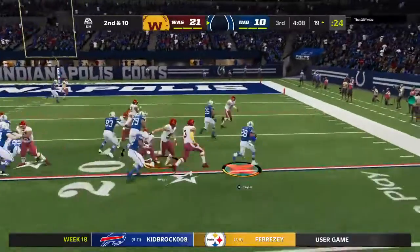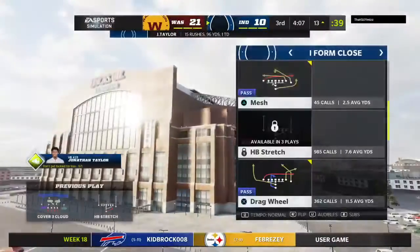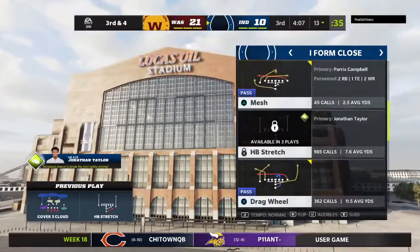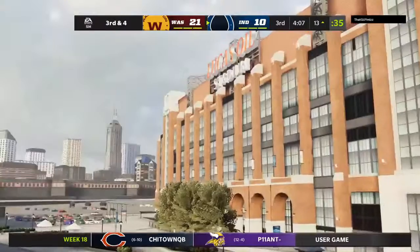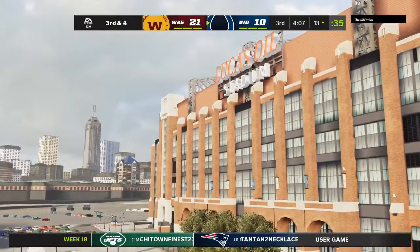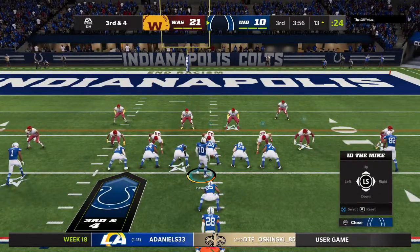Now a give right side. It's Taylor, and able to get this down inside the 15, either the 13 or 14 before he's out of bounds. 96 yards rushing for him in this one as he starts to draw nearer to a 1,500-yard campaign. This will be the 8th play of the drive here, 3rd and 4.